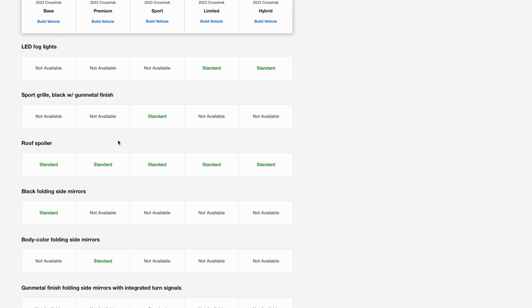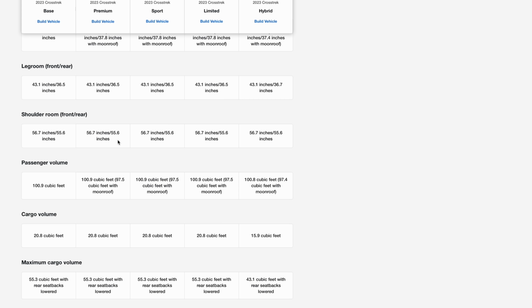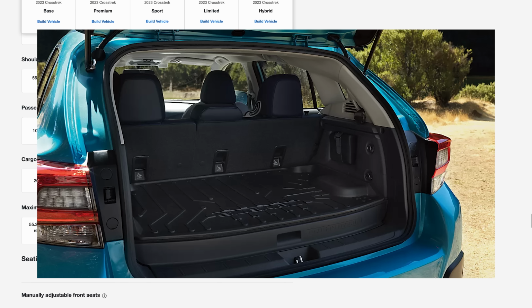More into specifications, when we have a look at our gas tank size, the hybrid also has a smaller fuel tank because of the hybrid system and that big old battery pack. You only get a 13.2 gallon tank on the hybrid model, where the other Crosstrek models come with a 16.6 gallon tank. Talking about that big old honking battery pack in the back of the hybrid Crosstrek, you also lose cubic feet of cargo volume in the back, because that's where your battery pack is in the hybrid. On the base model and the Sport model, you have a 20.8 cubic foot volume for your cargo area, but with that big old battery pack in the hybrid, you lose space and you only have 15.9 cubic feet. So you got to think about that as well.